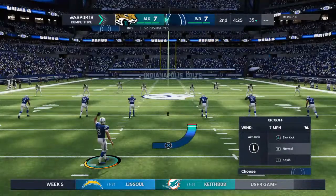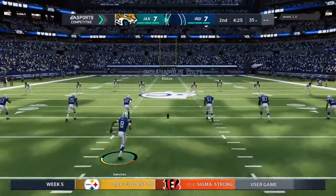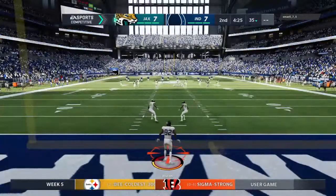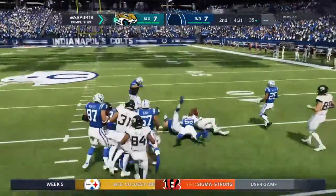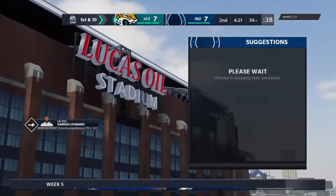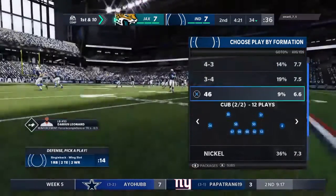Rigoberto Sanchez to kick off for Indianapolis. So all even at 7 now as they kick it away. Now this will make it into the end zone. Now a crease here as he's past the 30. And all in all, a pretty solid return. Nearly got it to the 35. They'll mark him down officially at the 34. 34-yard line.